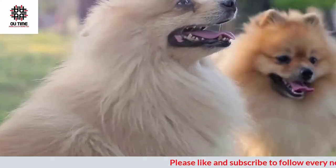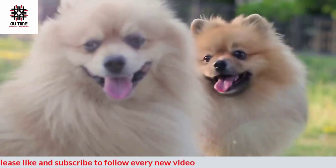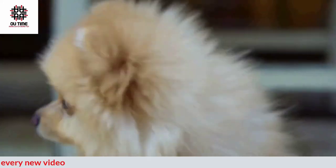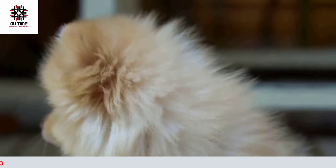Knowing what you're in for when you get a Pomeranian puppy is an important step in being a responsible pet owner. Whether you find a responsible breeder or are planning on adopting, it's up to you to be prepared for an energetic and friendly addition to your household.